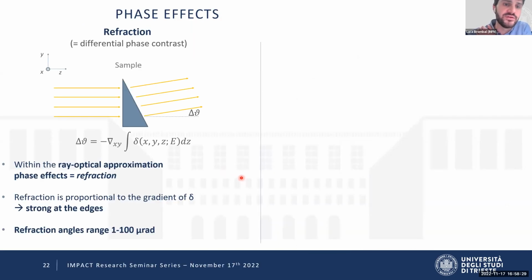So I think you know this very, very well, but still, phase contrast imaging means imaging phase effects. And first of all, we should understand what phase effects are. In a super simplified model, so the physicists among you will pardon me, hopefully, phase effects for me is just refraction. And refraction is due to changes in space of the real part of the refractive index. And it turns out that for soft tissues, refraction angles are in the order of 1 to 100 microradians. So these are very small angles, and that's why we don't see phase effects if we don't use some method to highlight these angles.